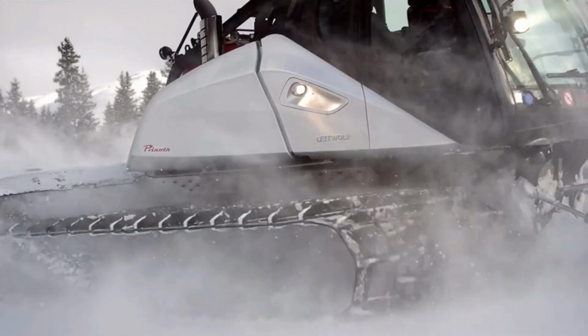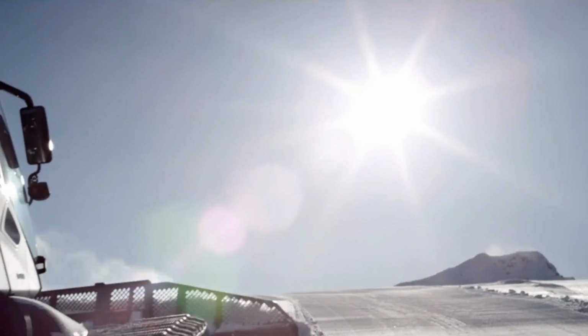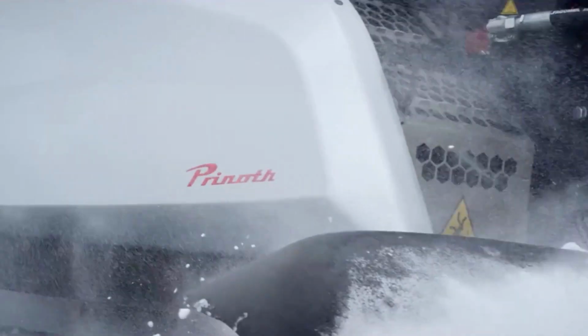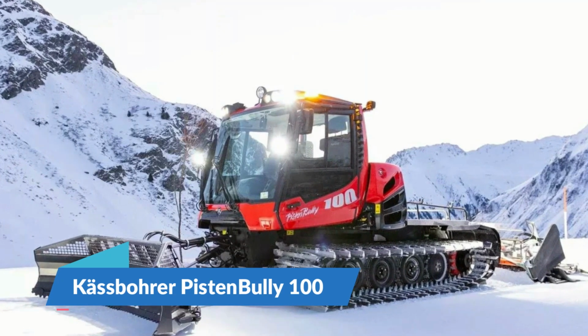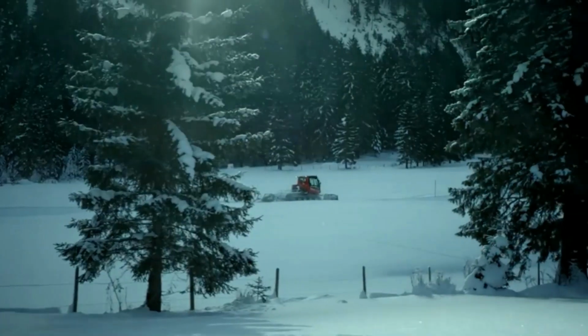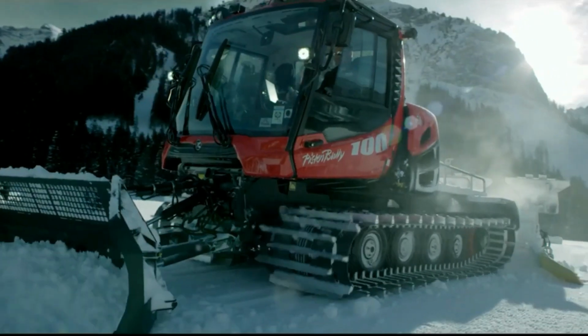Its adaptive and intuitive technology translates to adequate attention being paid to details. It comes with a height-adjustable and swiveling master plate with adjustable outer leaves and a rotating milling drum. 21. Kässbohrer PistenBully 100. The Kässbohrer is a compact powerhouse for a good snow grooming day. For its small size, it fits smaller ski resorts, tight spaces, and trails perfectly.